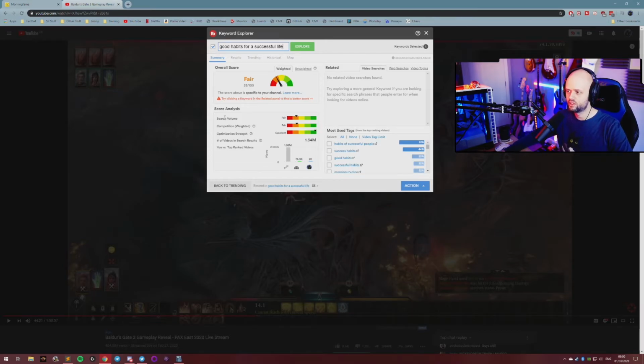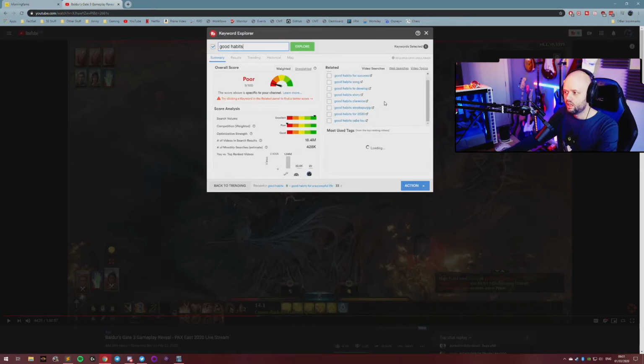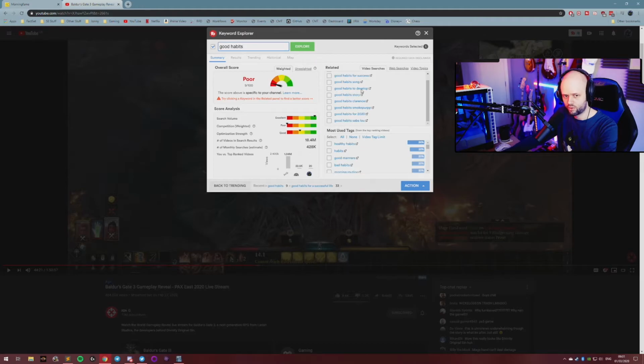It also shows you the search volume and optimization strength, all of that stuff that morningfame also shows. But in the same way, you could check out the most used tags here for different options. You can typically also get some other relevant search results on the right, even though this time we didn't get any. We can see our search term is not trending enough to show us some top queries. So if we make it a bit more generic, if we search for good habits, you can get some decent suggestions here for longer tail terms that you might want to use.